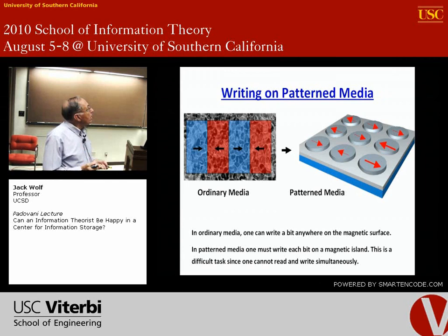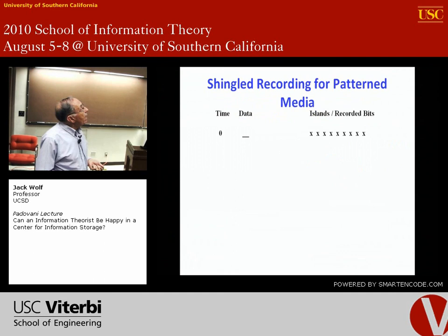The only way you could know where the islands are is to read before you write. And that's a problem because the difference between the flux in writing and the flux in reading is like 80 dB. And so that's not a good thing to do. So you have to figure out how to write on these islands. So let's assume, and it's going to work or not work because of the shingling effect. This goes back to my shingles that I told you about before. You don't really write on one island, you write on a strip of islands.